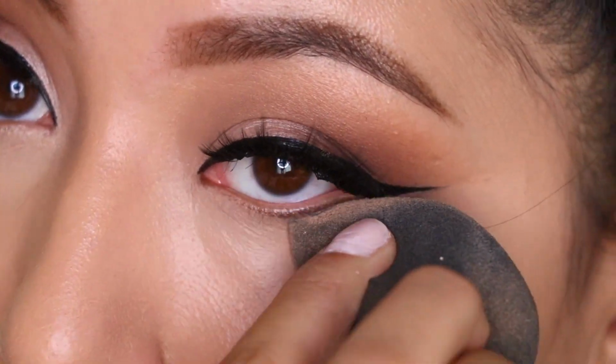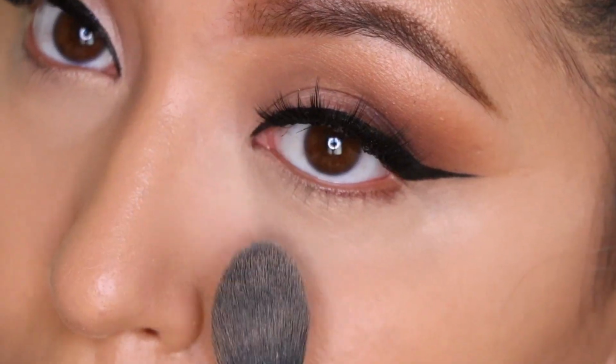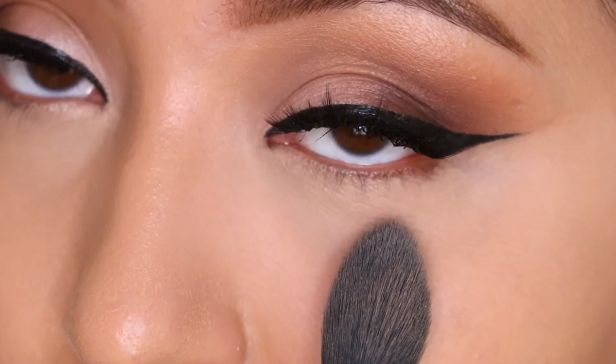Blend this out again, and then I'm just gonna set it through my sponge. Now let's set. Hopefully this will work. It looks really nice and smooth right now. I just don't want it to be like, I'm back.